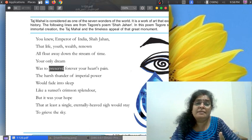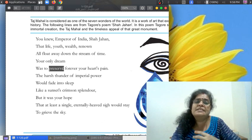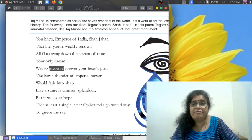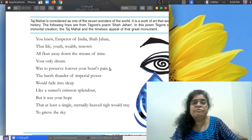When you buy tinned food, like jam, cake, sauce, every tinned food, there are preservatives. Preservatives. They are some chemicals. They use those preservatives to keep them safe. So what do you mean by preserve? Keep safe. So your only dream was to preserve forever your heart's pain. Forever. You know the meaning of forever. Innannikum.